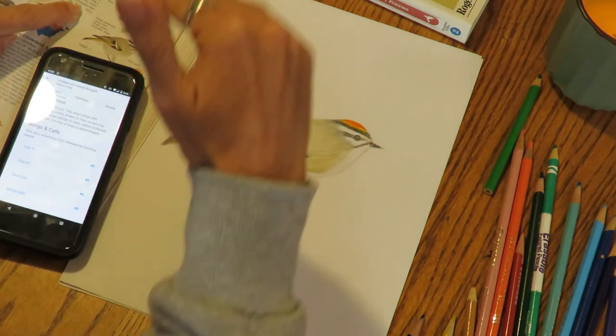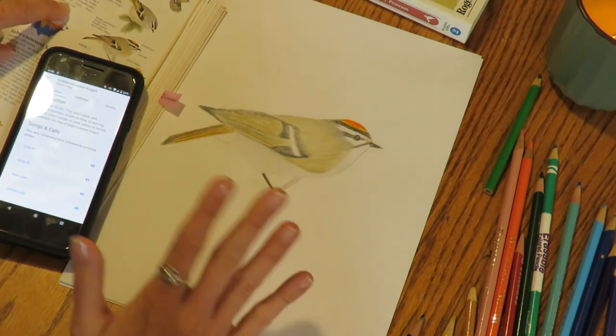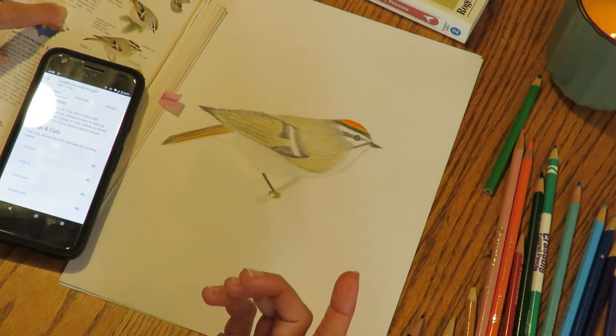There you go. So that rising series of high, thin notes and that tumbling chickadee almost like chatter at the end. I get it. Call a very high, thin, slightly buzzing zzz.